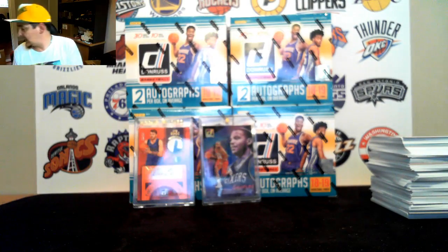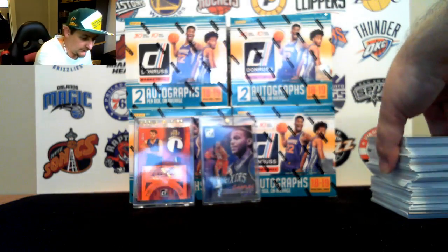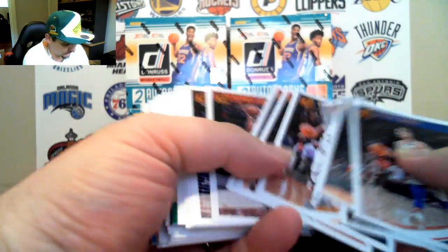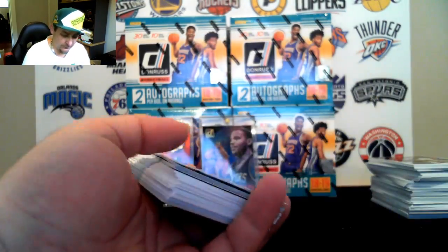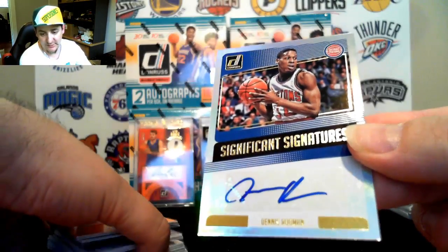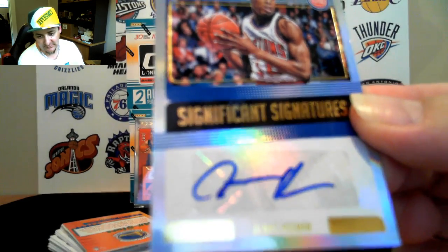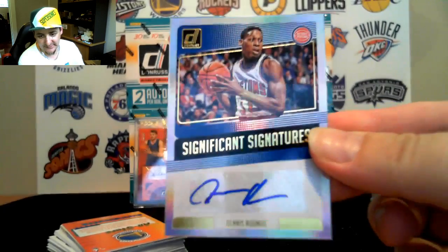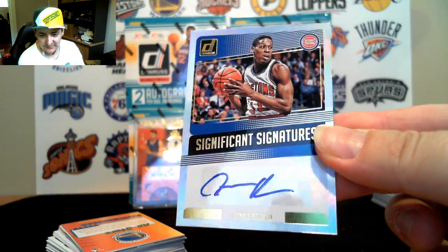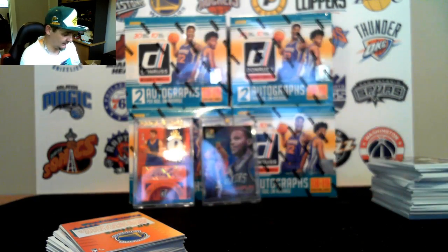So many cards. For the Pistons, Dennis Rodman. Oh, and he nearly kept the D on the sticker. Just tapped it. For the Pistons, significant signatures. Dennis Rodman, going out to Gary Dixon.